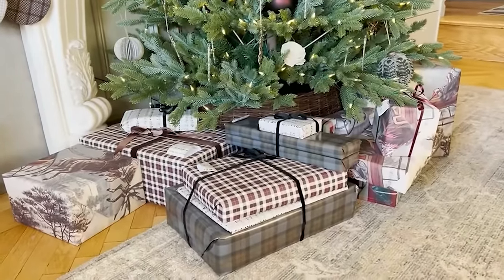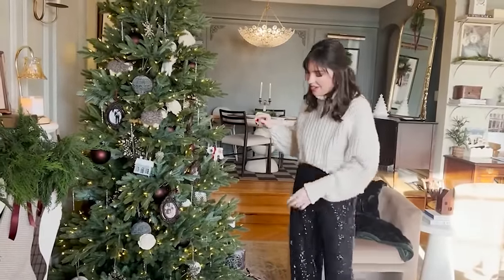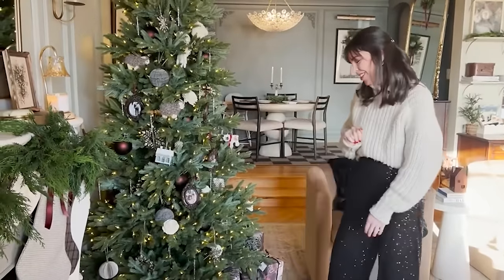This is rare. And I also have a friend who is due with a baby next month, and I have bought quite a few things for them. So they're wrapped under there as well.